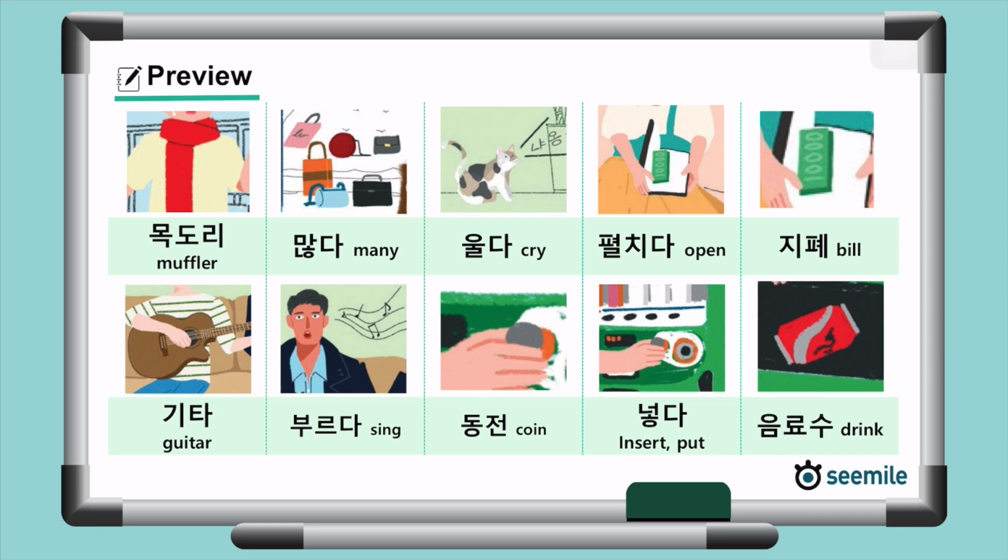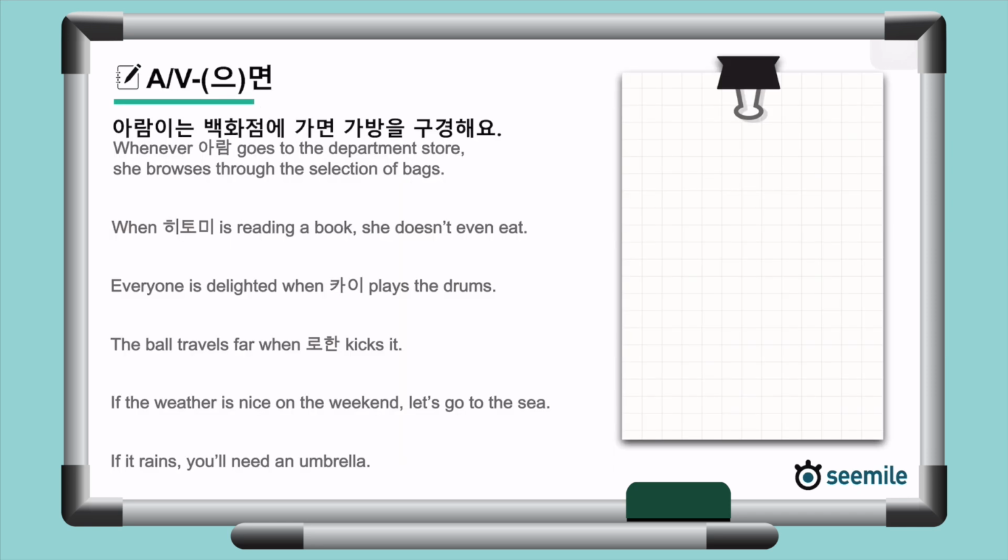Good job! Then let's get started. The first ending we are going to cover today is 으면. To begin, let's watch a video and guess what this ending is.